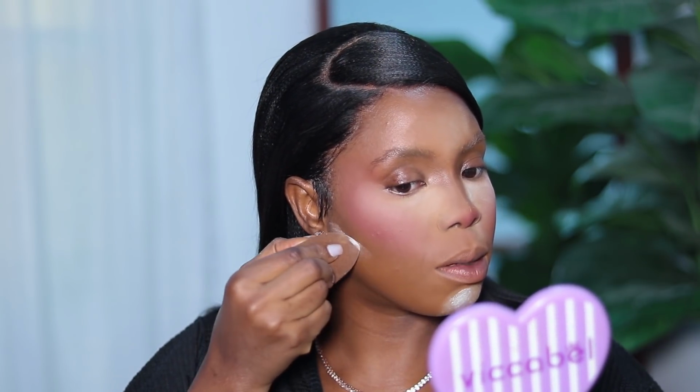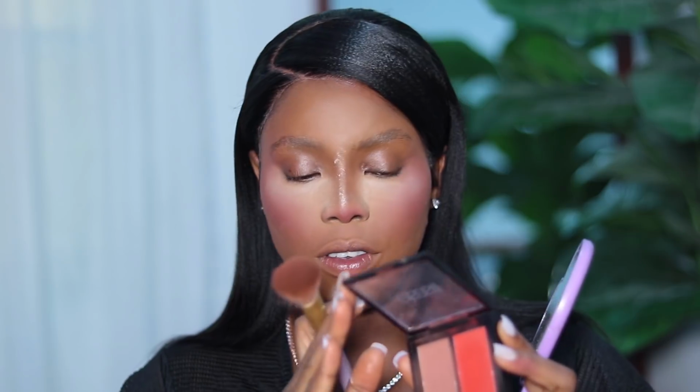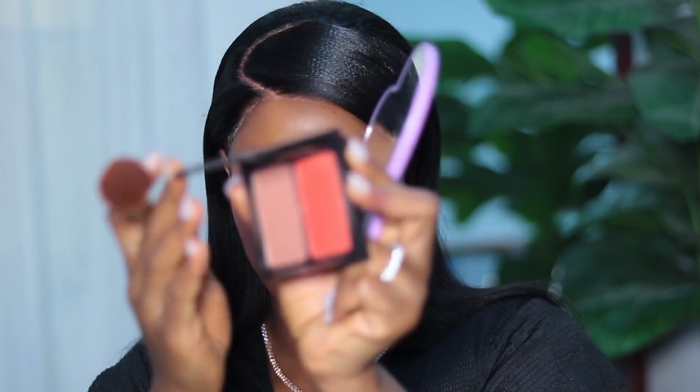I'm going to go ahead and clean my contour just a little bit. For bronzer, I'm using this Elsa's Pro Double Blusher in shade number 2. It has a red and a brown. I'll be using the brown side to contour my face. Again, you're pushing the product upwards.